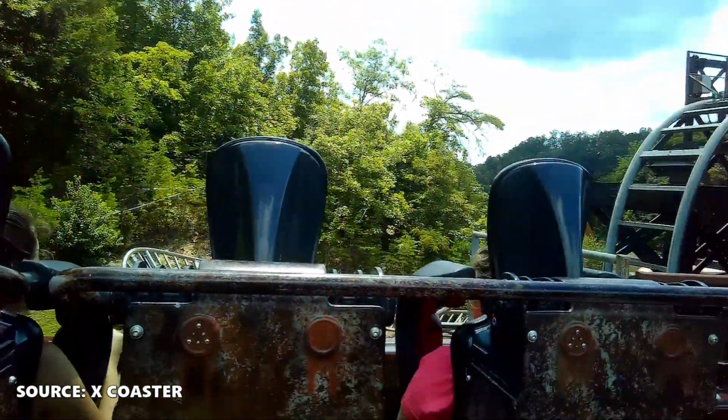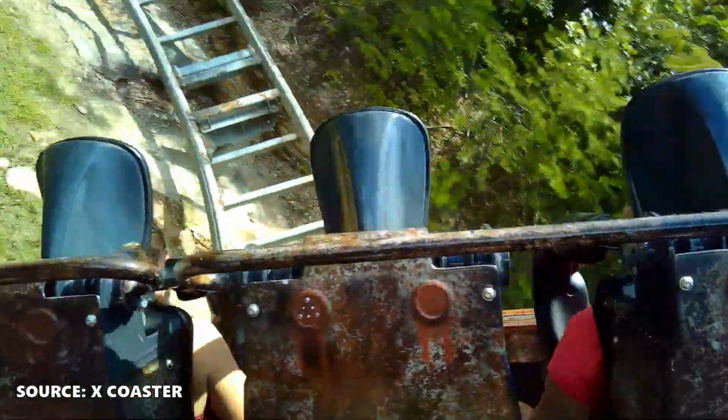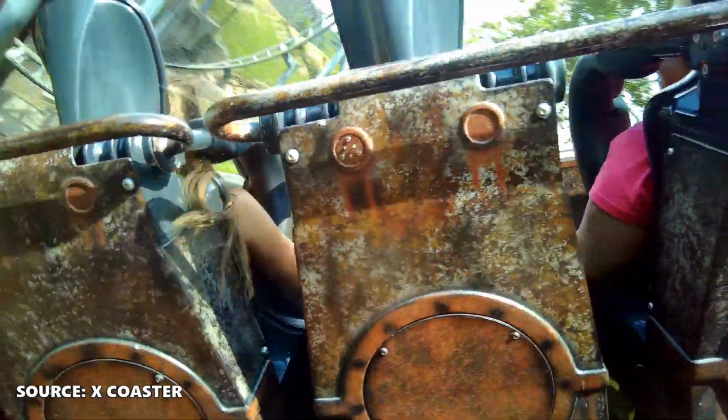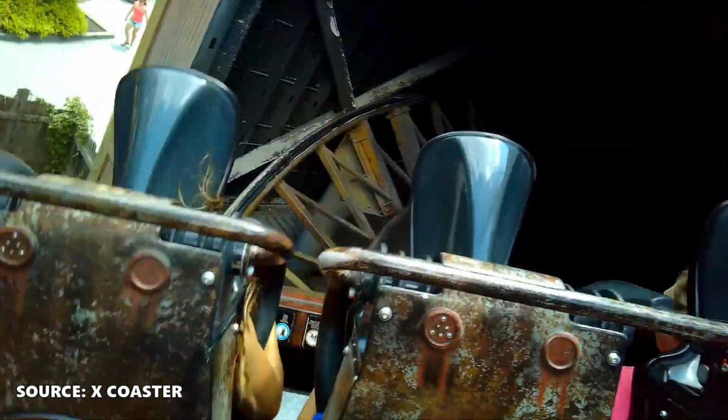Ride intensity. Intensity can be a tough category to rank because of how the ride is paced. A good chunk of this roller coaster is family coaster material. Only the final part of this ride unleashes the full potential of what Mystery Mine can deliver. The ride starts off with a small dive out of the station into blackness. After performing a few turns and dodging a giant rock crusher, the ride comes to its first vertical lift.